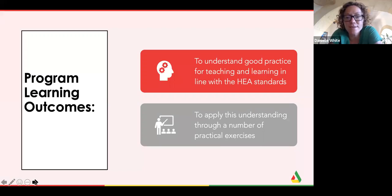So what is the Teaching Assistant Preparation Programme? This is a programme that will enable you to understand and think about what some of the expectations are for you as a lecturer working within a UK-based university. What is that? What does that look like? What is good teaching practice? What is good marking? What is good feedback? So we're going to explore some of these different areas.